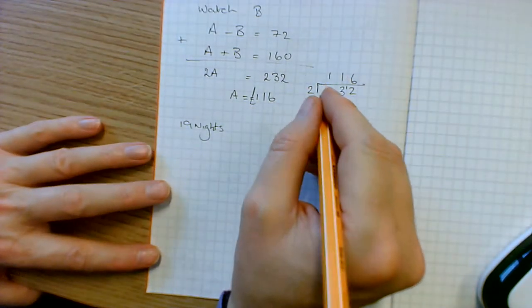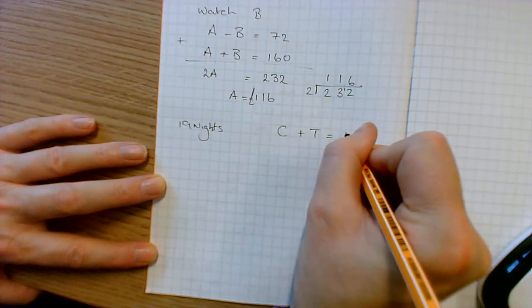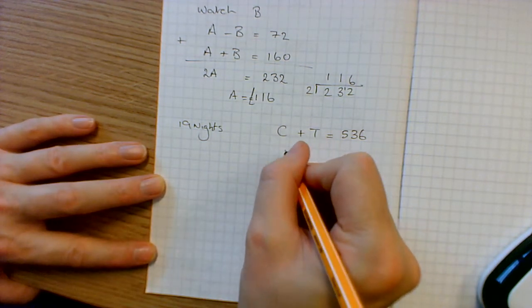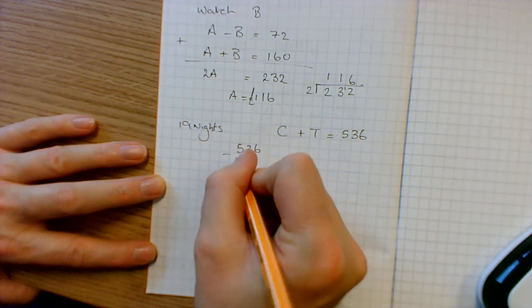The cost of camping and travel, so camping plus the travel cost, was £536. The travel bit cost 213. So travel. So if I do 536, take away the 213.